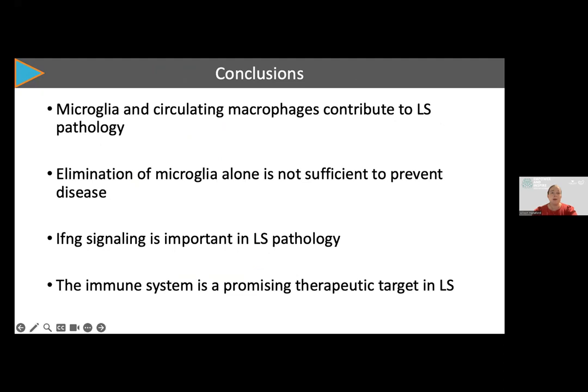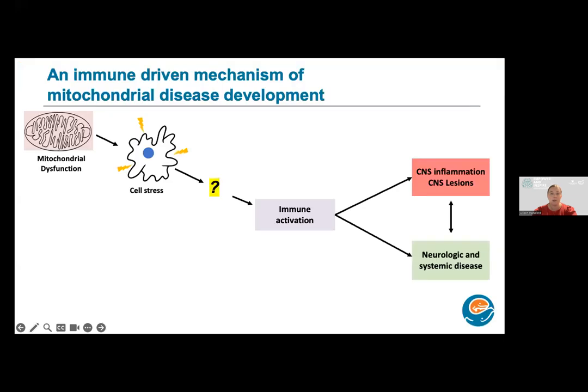So we found that microglia and circulating macrophages are both contributing to Leigh syndrome pathology, and elimination of microglia alone is not sufficient to prevent Leigh syndrome. And IFNG signaling is also important to Leigh syndrome pathology. And we believe that the immune system is a very promising therapeutic target for treating Leigh syndrome.